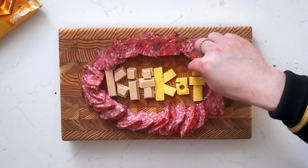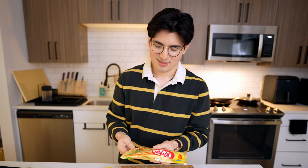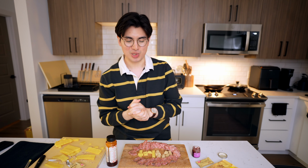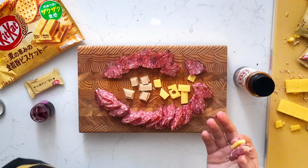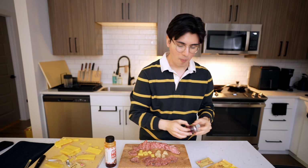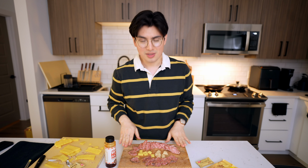This is definitely going to work. An alternative vehicle for the cheese and other things. I think that came out really good. Pop open this honey. Nice. Okay. That tastes really good. I still think I would prefer a savory cracker over the wheat KitKat, but I think just having the wheat KitKats on the side of a cheese board would be a really good idea. To nobody's surprise, this was actually really good.